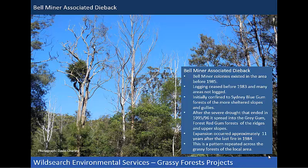Bell miners in this area were there before the 85 surveys. When I got there in 88, they were all down in the wetter gullies, in the Sydney Blue Gum and Flooded Gum gullies, really moist sites. There were about 4 sites. Some of those were absolutely trashed, but they were just in those areas there.